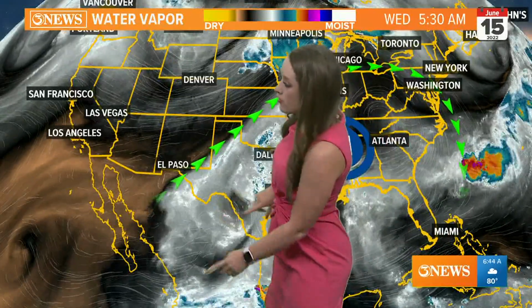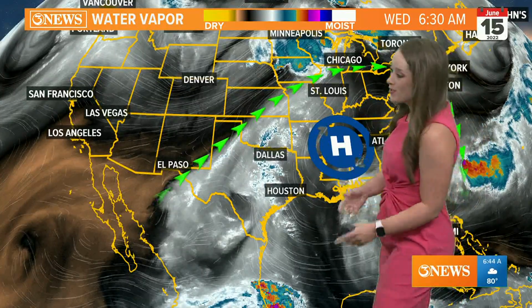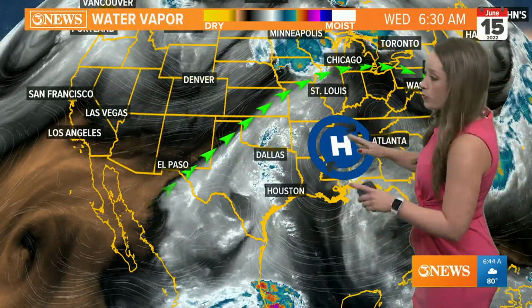This is our water vapor imagery showing us where there's water available in our atmosphere. And you can see Texas has a lot of moisture that it's trying to tap into, but we've got this area of high pressure over the eastern half of the United States. Now, high pressure is sinking air, which is not good for precipitation, convection, storminess.